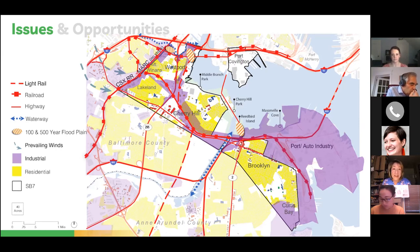Next, disconnectivity within SB7 is another issue. Here we see pockets of commercial, institutional, and educational uses peppered throughout the area, preventing these neighborhoods from being unified.